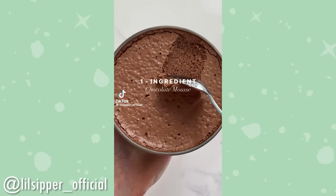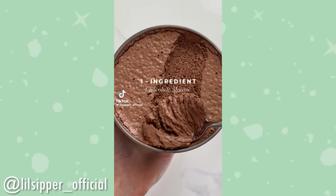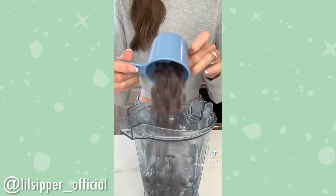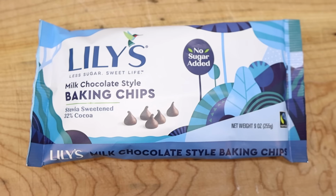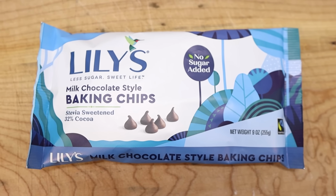The first recipe is for a one ingredient mousse by Little Sipper Official. While this recipe does say one ingredient, it is actually two, but water doesn't count as an ingredient. So that's what you're gonna be needing. You're gonna be needing your favorite keto-friendly chocolate chips and water.